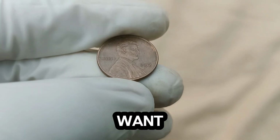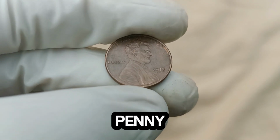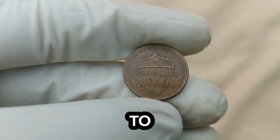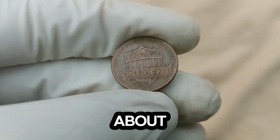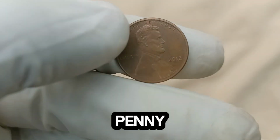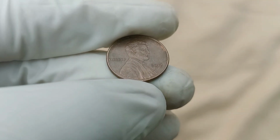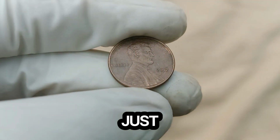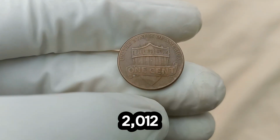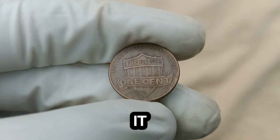Trust me, you don't want to miss this. That's right! The 2012 penny is one of the most recent editions of the famous Lincoln cent, and there's a lot to know about it. We'll talk about its design, its mintage, how it fits into the long history of the penny, and most importantly, what makes this penny special for collectors. Whether you're a seasoned collector or just getting started, this video will give you all the information you need about the 2012 1-cent coin. So, let's jump right into it.